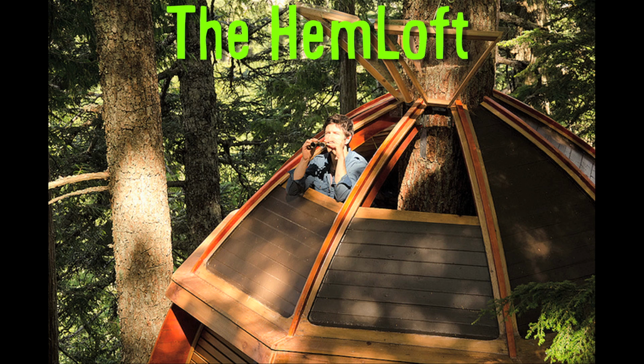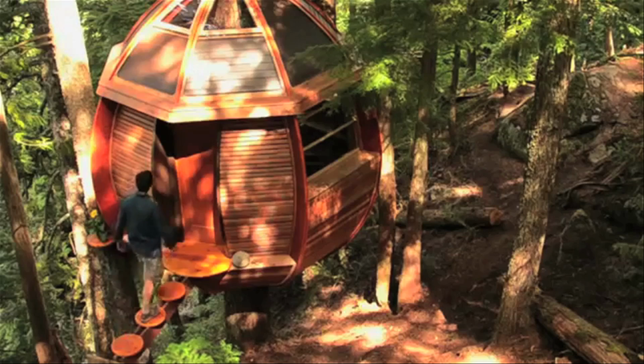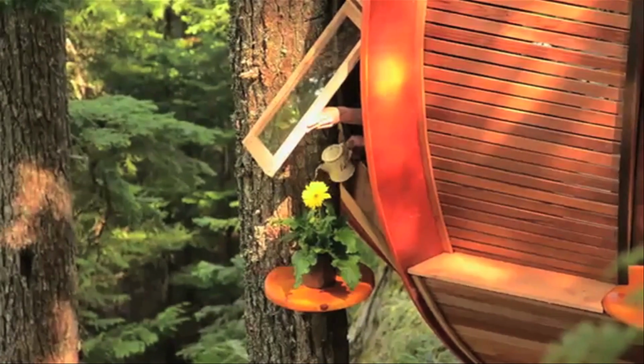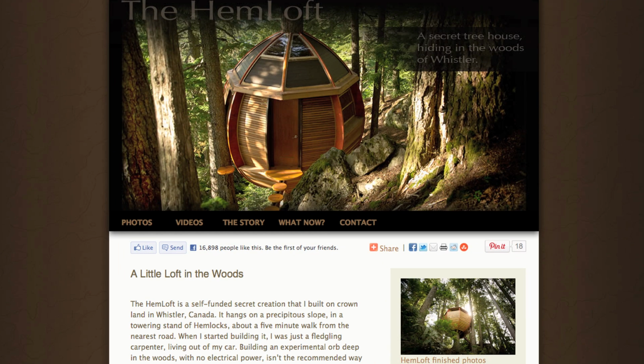The Hemloft is a secret treehouse built on Crown land in Canada. Joel Allen built the egg-shaped treehouse somewhere near Whistler, British Columbia, and it's in danger of being taken down. Check out the website for more information.